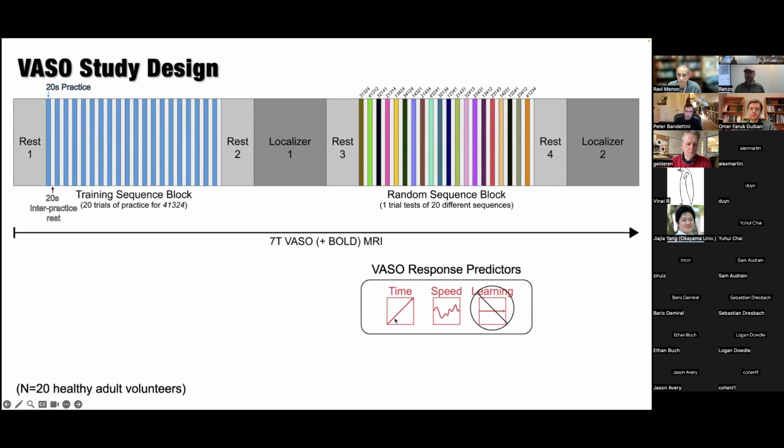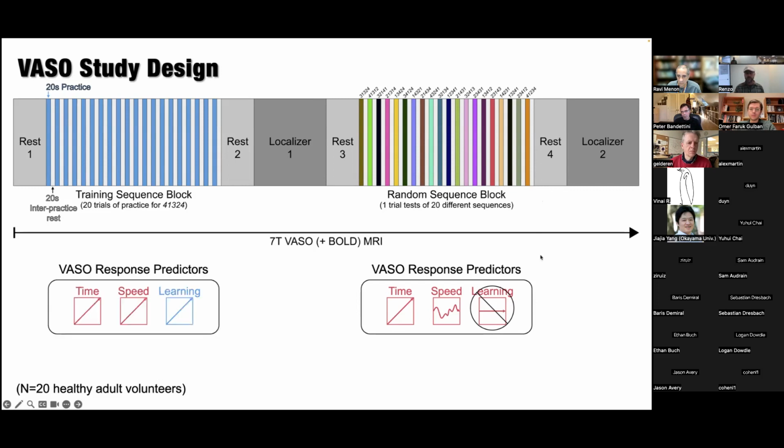And in this way, we're able to basically uncorrelate time and speed, or that's the goal anyway, and also have a condition where there's no learning that's occurring over trial. And the idea was that if time and speed are indeed important factors in predicting the VASO response over trial, then we would be able to predict those effects using regression model fits to this data set, and just apply them here because everything would be within the subject.